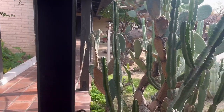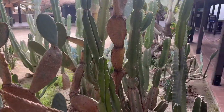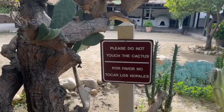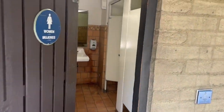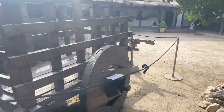All right, when you exit the children's room, you come out over here to the jardín. Garden, and as you can see, it has some very old cactus. Please do not touch the cactus. And these are public restrooms. Look at that. Vintage, vintage, vintage.